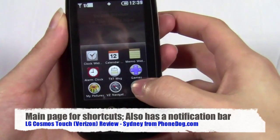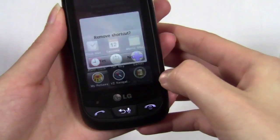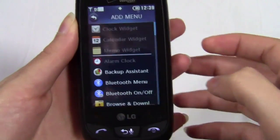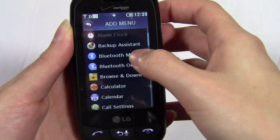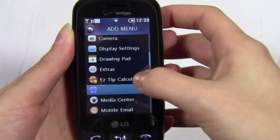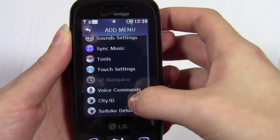So in order to get there, I'm going to have to delete that, and then add. So here's a list. You can see Bluetooth, browse and download, calculator, drawing pad, extras, calculator again, music. So there's several options.